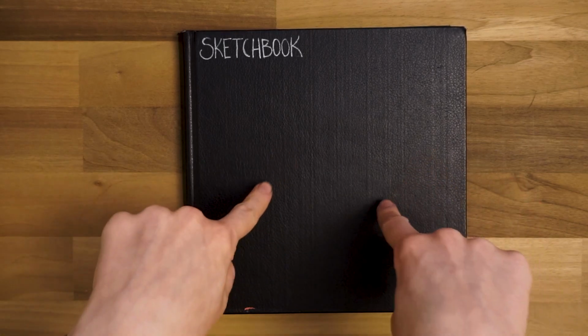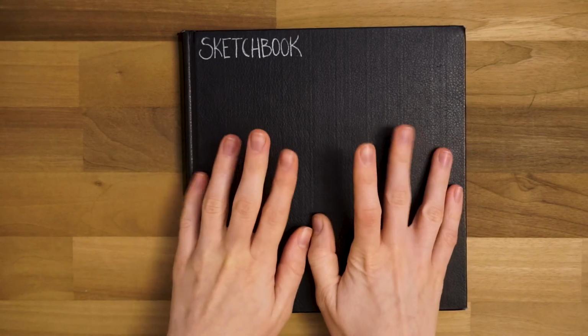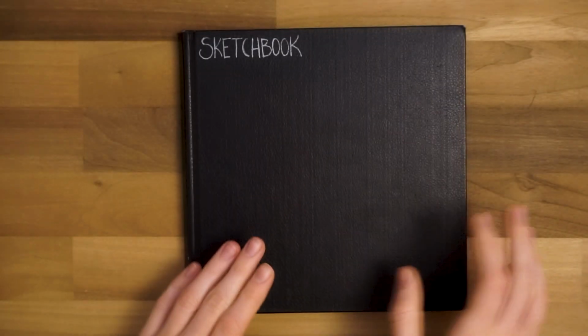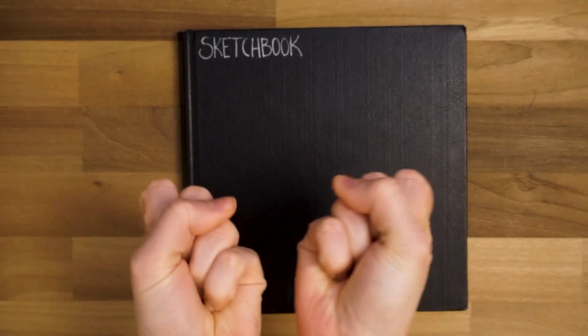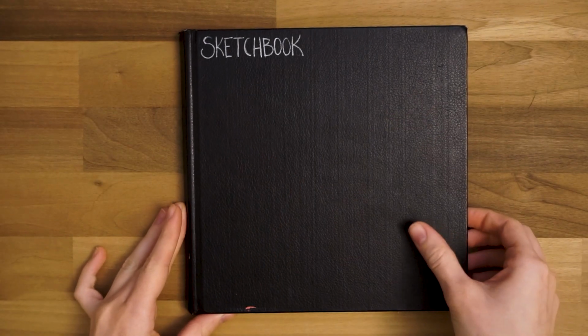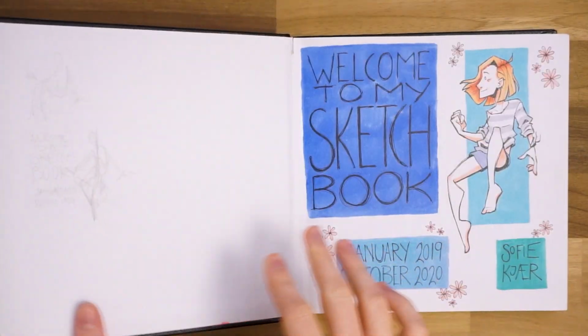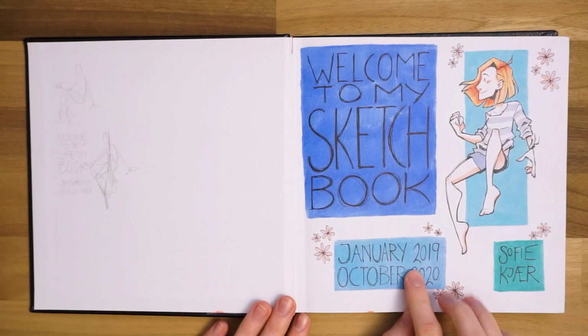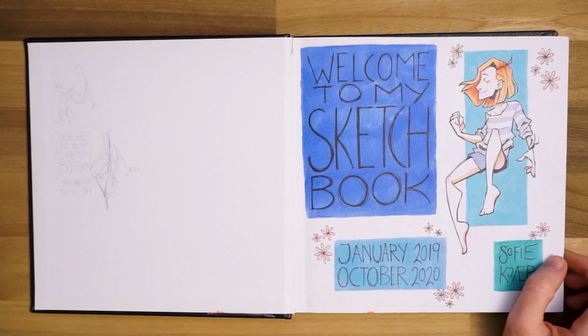I thought today we could take a look into this sketchbook, so I hope that you're excited, because I am. I just love sketchbooks, and I love going through and seeing all the old art. And I think this one is pretty old. Yeah, it's from 19, so it's 3 years old. Ooh, yikes. That's a while ago.